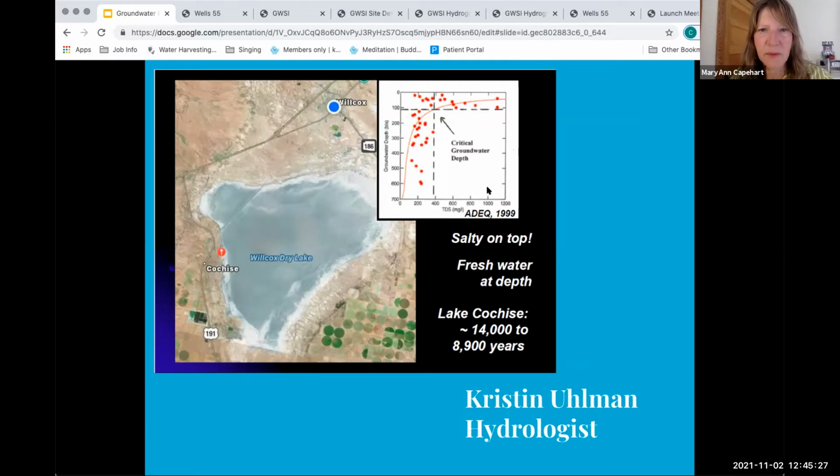So let me see if there's any questions. Do we know about the actual depth of the water in these basins and the quality of water? Okay, so yeah, the quality I just mentioned is very good in general in this basin range valley.